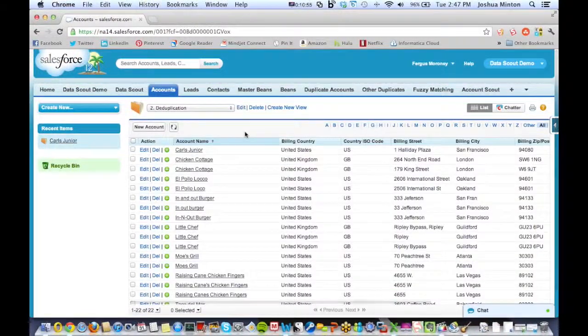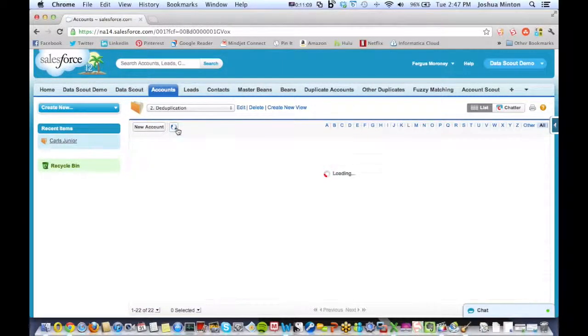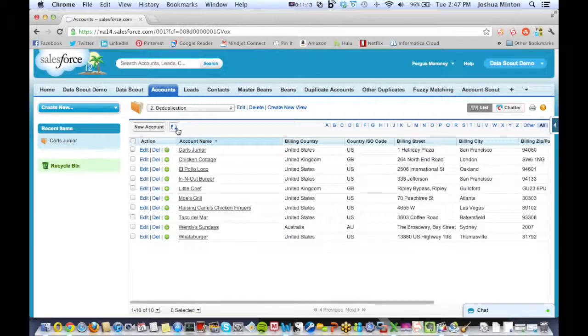So again, here is all the data with the different variations of those similar accounts. And behind the scenes, Data Scout's launched its mass merge job and is firing off business rules on how to aggregate or merge or consolidate that information. So if I update this, I should see some progress in terms of the number of records overall. I've now got down from 22 records down to 10.